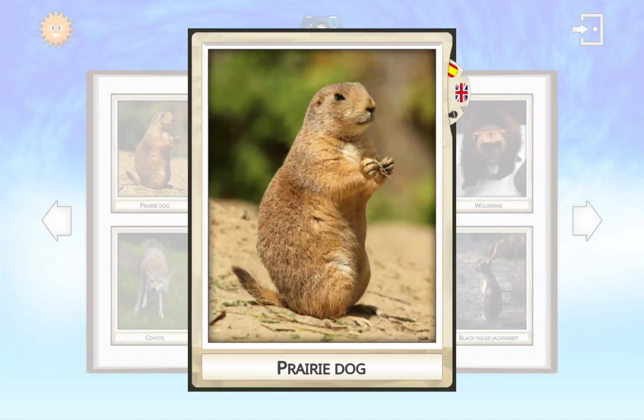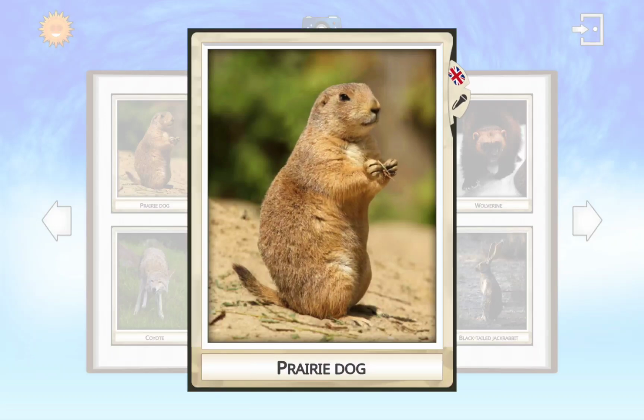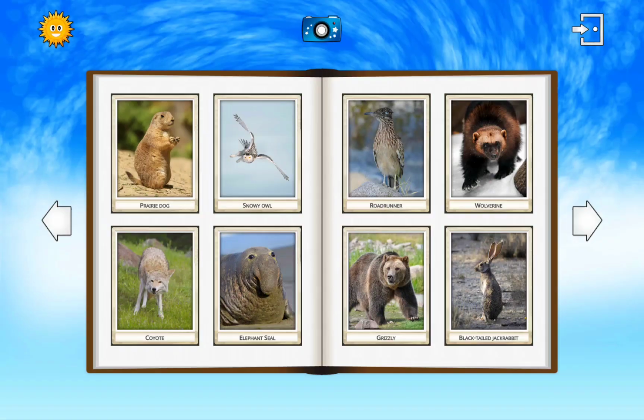Prairie dog. The prairie dog lives in colonies in large burrows. As a warning, prairie dogs emit a sound very similar to a bark.